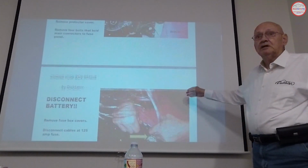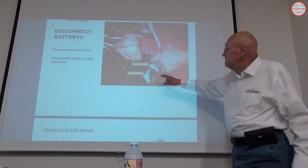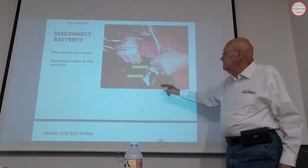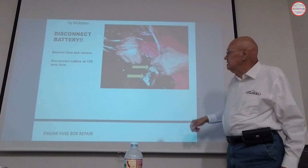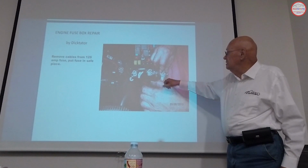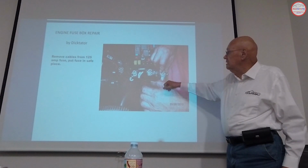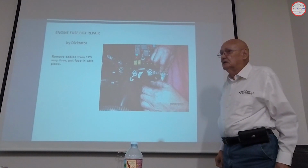Keep going, can you go any more? Yeah, stop right here. See this 25 amp, this is a 125 amp fuse. This is the one that runs to the rear fuse box. The other one is up there. See if there's another one. Yeah, see, the one that's closest to the fender is the one that goes to your rear battery. And this one goes to the rear fuse box.